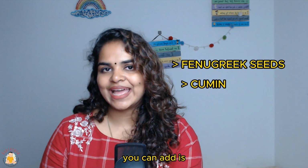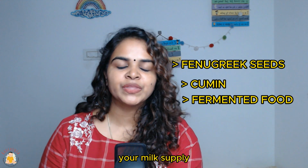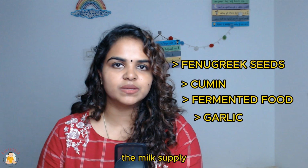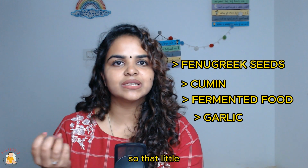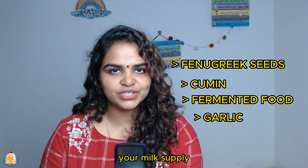Another thing that you can add is fermented food. Fermented food is also known to increase your milk supply. It could be curd, it could be idli, doklas, any food that is fermented. And finally, garlic. Garlic is also known to increase the milk supply. So you can just crush some garlic, put it into milk, boil it along with milk and drink the milk and chew the garlic so that little bit of spiciness is reduced. So all these will definitely help you to increase your milk supply.